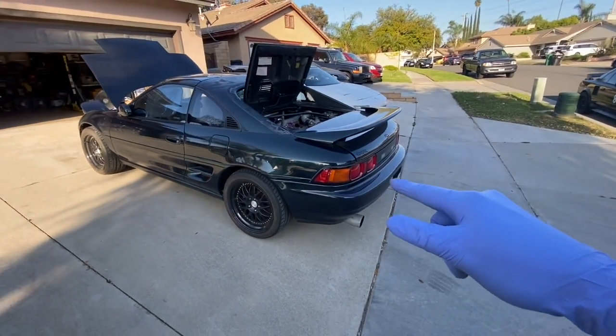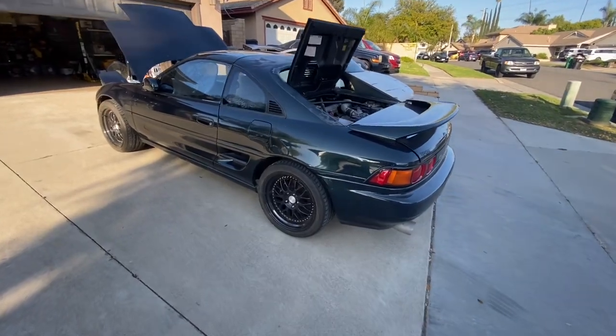If it does, cool, man. Let's bring more of these MR2s back on the road.